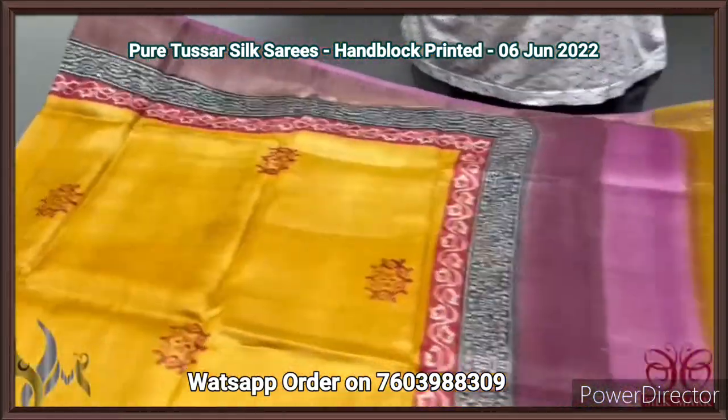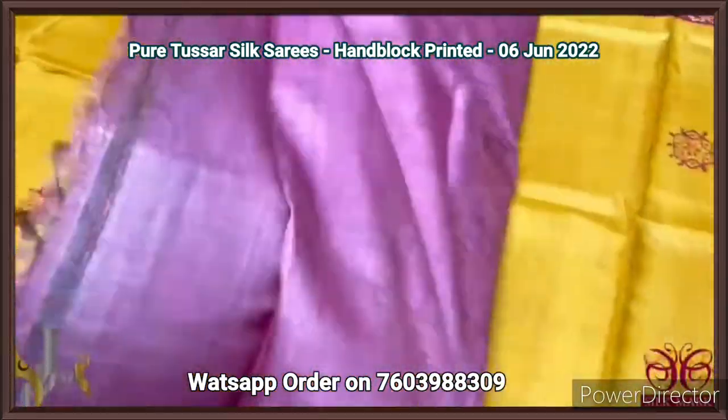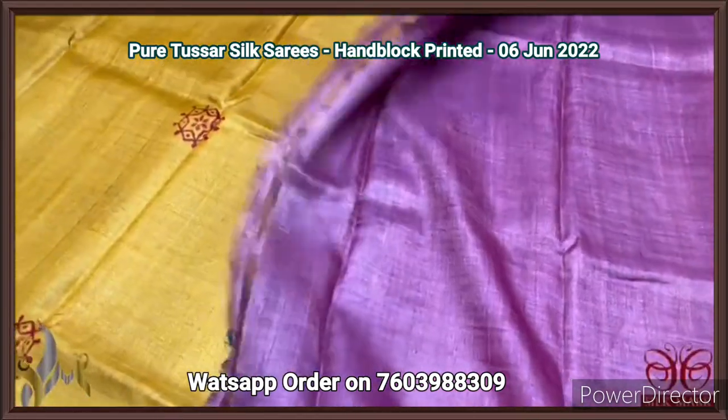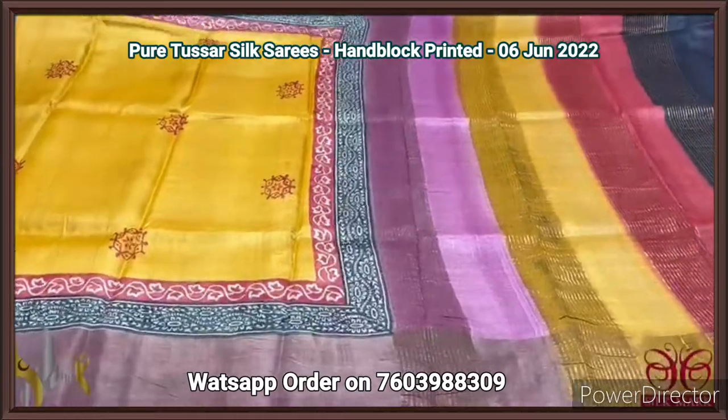Very different combo. All four colors are given in the pallu with zari lines. And we have contrast light pink color border blouse piece. Very different saree, very different combination and comes with authentic silkmark.